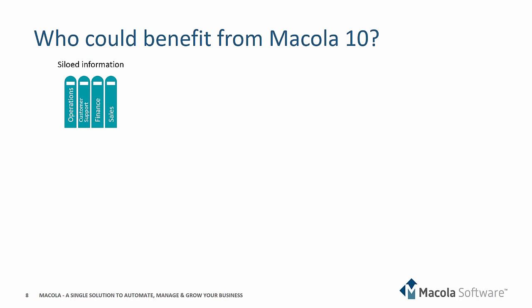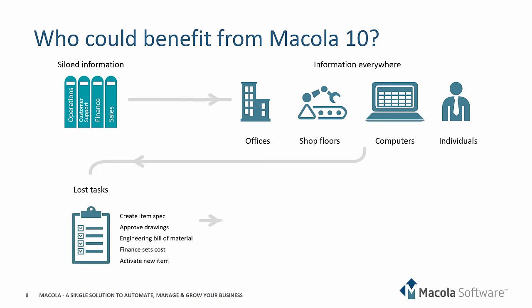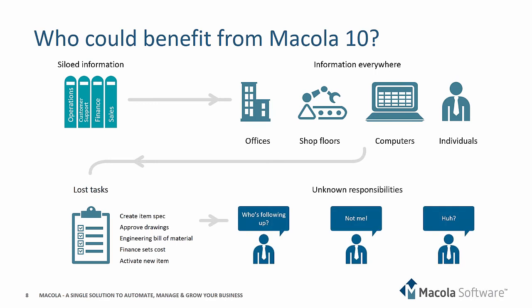So real quick here, who could benefit from Macola 10? First, any organization that has siloed information. It's inaccessible data that lives solely in a single department. Second, if you're experiencing information everywhere, who knows where you find the right answers to your questions? Third, lost tasks. Tasks are slipping between the cracks because they may seem insignificant at first, but it's amazing the amount of chaos one missed task can have on an entire process.